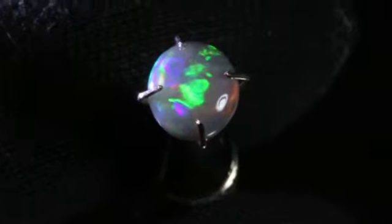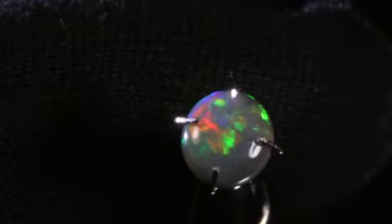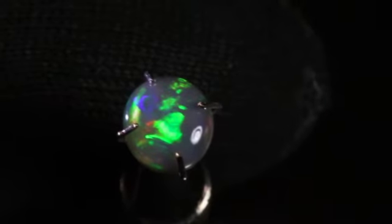I have several ring settings that will go with this beautiful round opal. Drop me a line, we can chat about it.